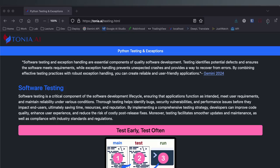Testing identifies potential defects and ensures the software meets requirements, while exception handling prevents unexpected crashes and provides a way to recover from errors. By combining effective testing practices with robust exception handling, you can create reliable and user-friendly applications." And I agree. So let's start with software testing.